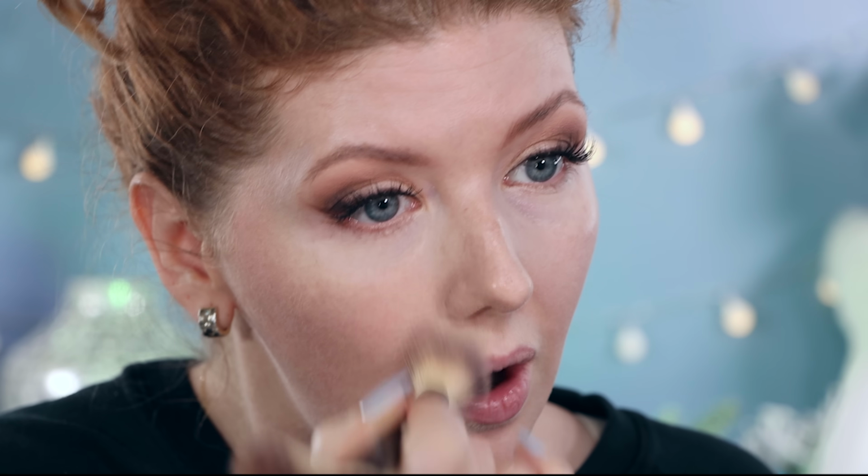But wow, look at this. It just erases every line, every pore. Like, where did it go? Complete filter. Crazy. It's good, right?